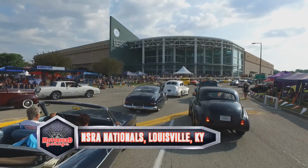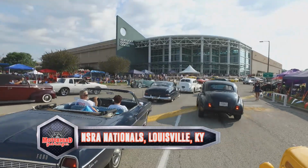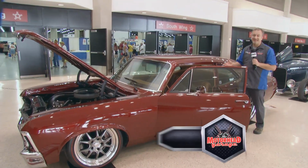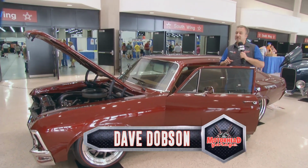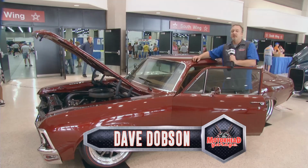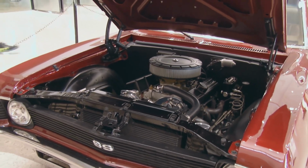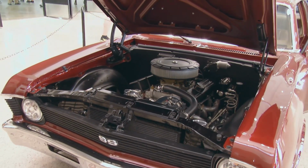Welcome back to Motorhead Garage, presented by Top Coat. We are at the 50th anniversary NSRA Nationals in Louisville, Kentucky, and I've been gawking at this 1971 Nova that is up for raffle. At the end of the weekend, one lucky participant here in the Nationals is going to win this thing. Now, lots of companies donated to the cause, and John is standing by with the company that donated the drive shaft.